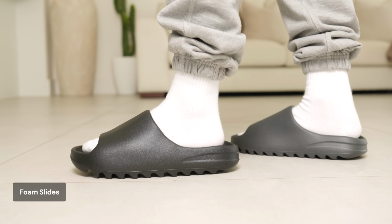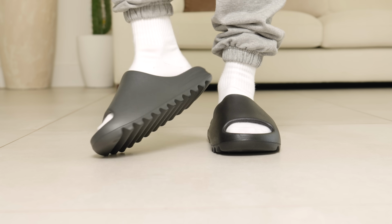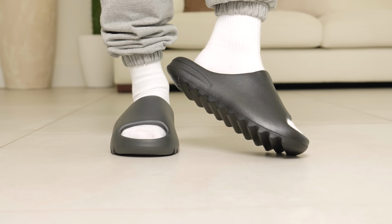Another almost category at this point that I do not wear anymore is foam slides. They were in most of my previous rotations, whether it's the Yeezy slides or different slides from other brands. I've just kind of completely gone off them. Now I've kind of replaced all of the foam and 3D printed slides with a few different mules that are actually leather and, I guess, not as comfortable, but just something I find myself opting for a lot more of the time.